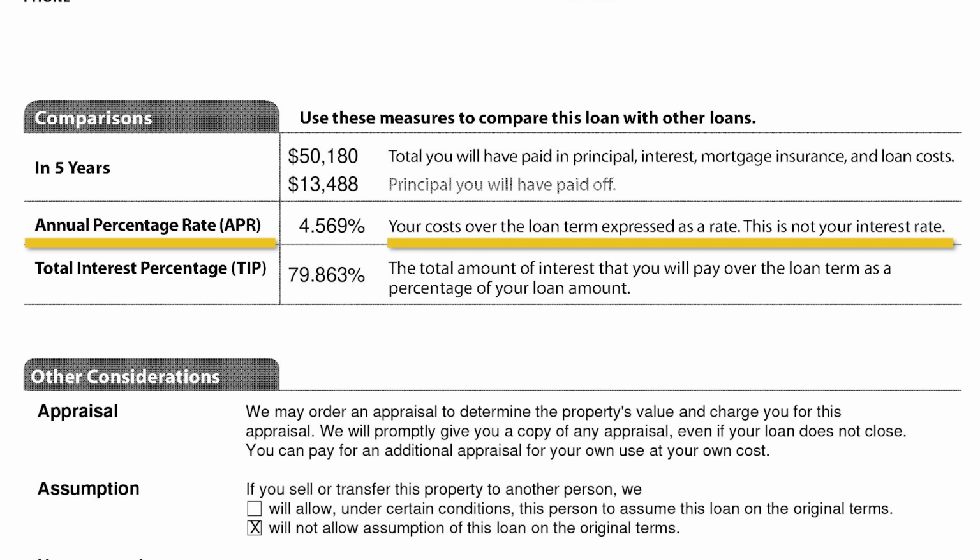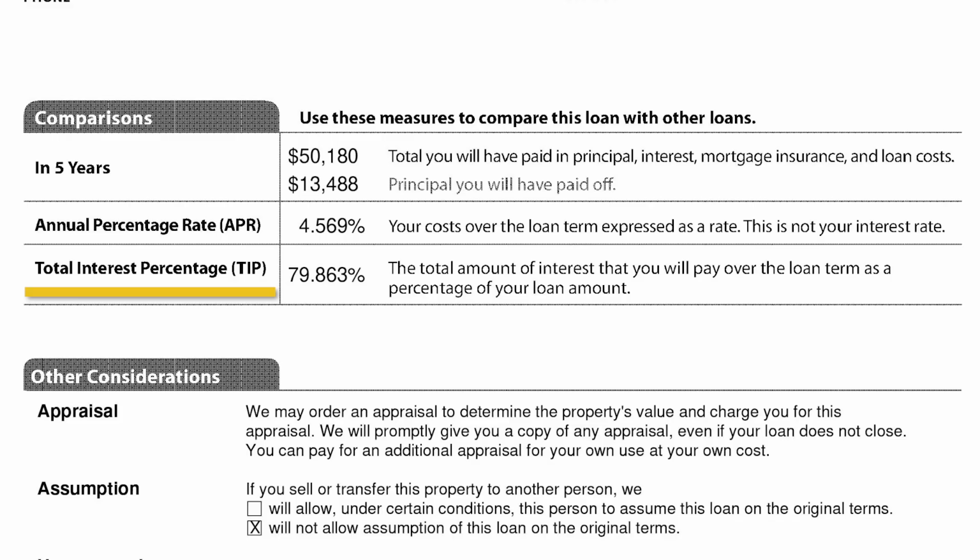It is not your interest rate. In fact, it even says that on this document. And then you'll see the total interest percentage. So basically you're going to see, if you made minimum payments for your loan term, how much of the total amount of payments that you made in that loan term went to interest. Okay, this will blow your mind and probably make you really upset.